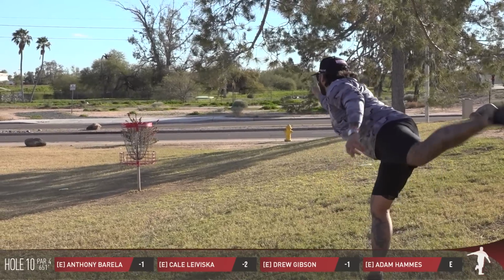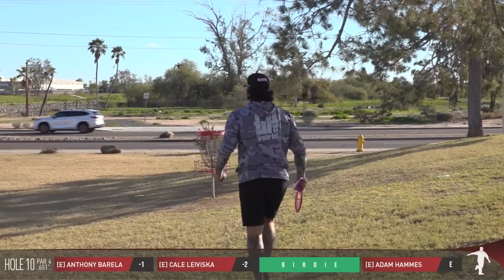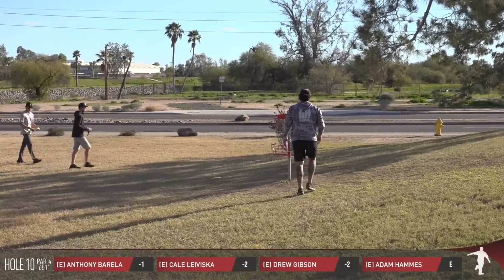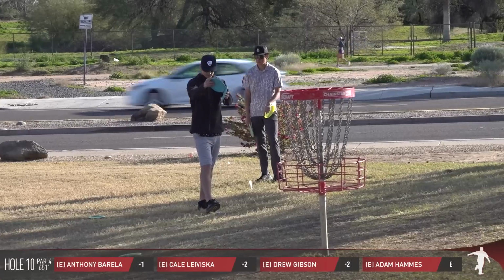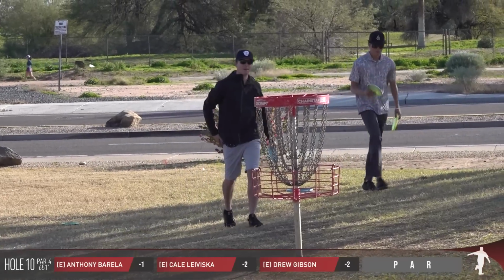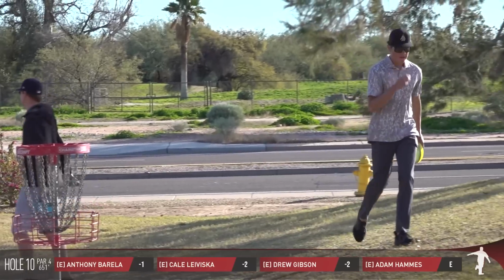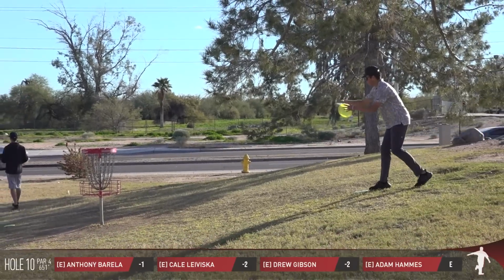A little bit of a roller coaster here for Gibson. In fact, as he collects that birdie, I'll say everyone on this card except for Cale have had at least one bogey. Cale's bogey free at this point. Heck, everyone on this card's had 2 bogeys. Barela, Gibson, and Hamas have each had 2 bogeys.